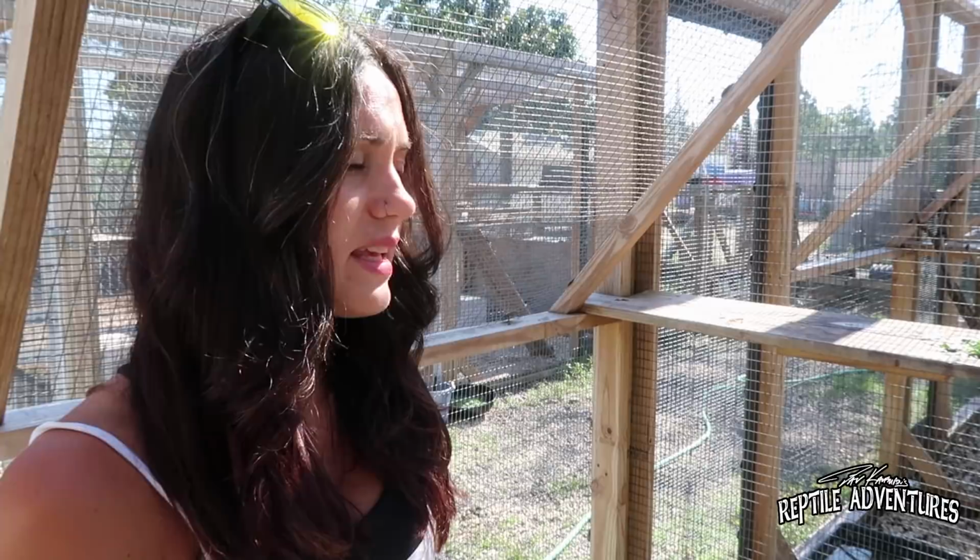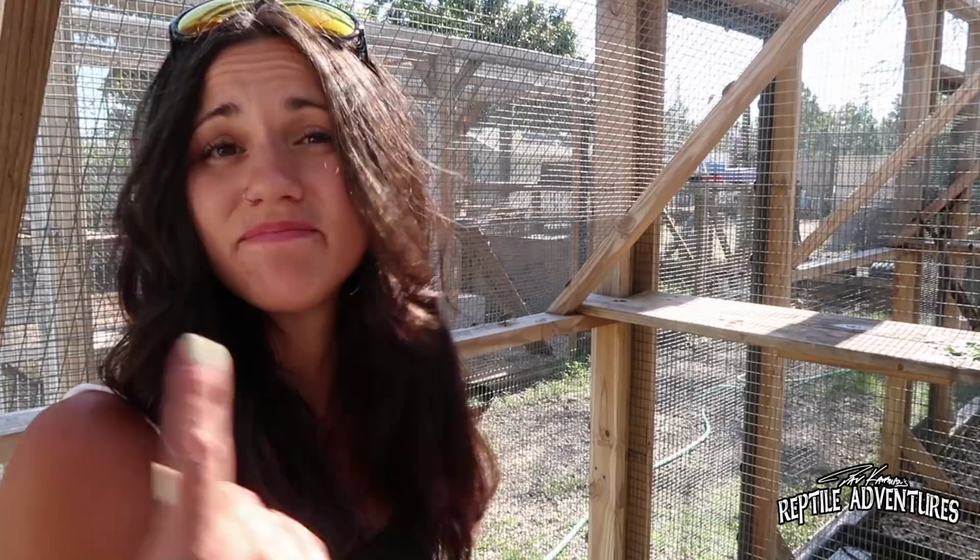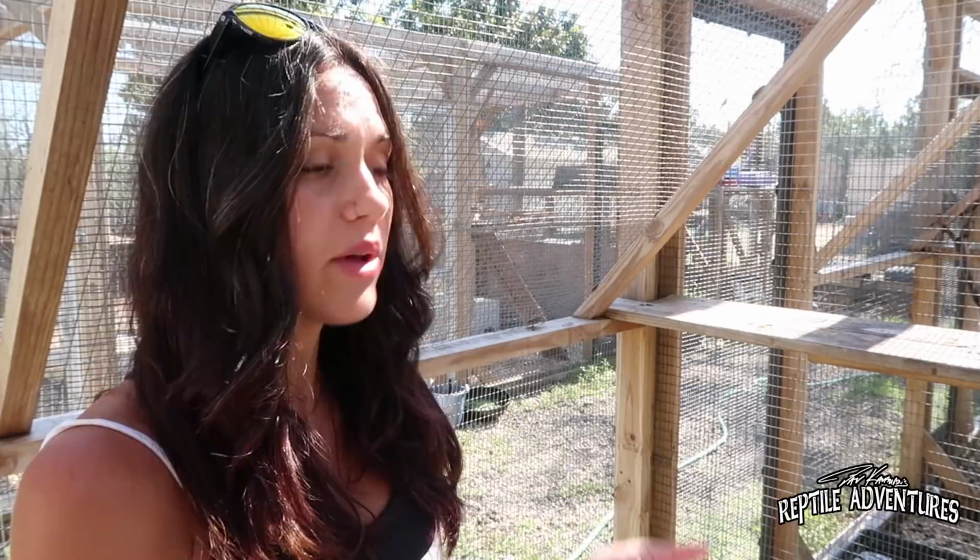Most people will have them where there isn't natural sunlight, so you have to consider lighting, and you'll have to keep them on a cycle, where you start in the morning and then turn off the lights at night, let the temperatures drop, and keep that consistent. And they do well in captivity as long as you know what to feed them.